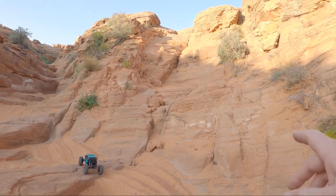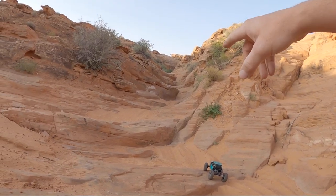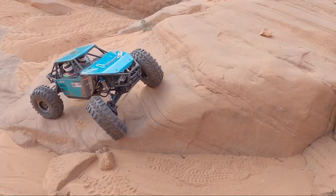All right, guys, on the real trail, we've got the bonus climb up over here, and then we've got the bypass, or maybe the main line that goes through there. Let's go see if we can force the RC up the bonus line.